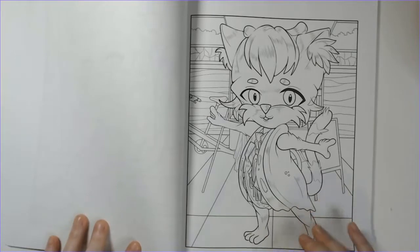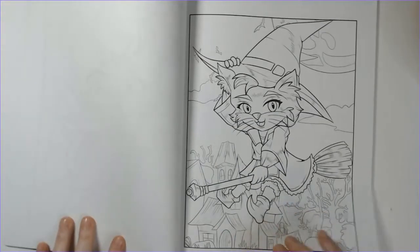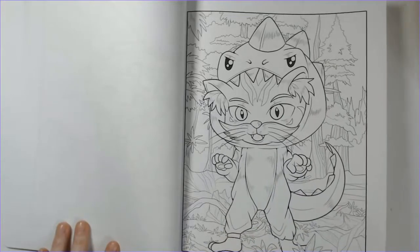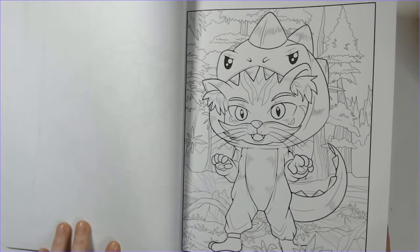I like the little taco cat. Oh, there's one. Little witch cat. Okay. She might be first. Oh, a little dinosaur kitty. At least I think he's a dinosaur.